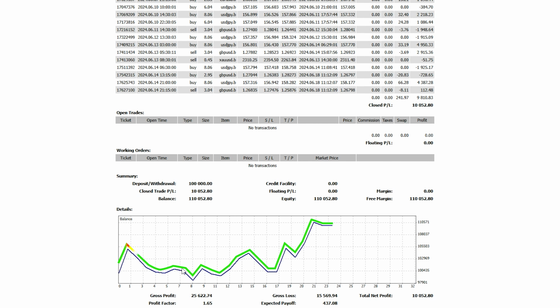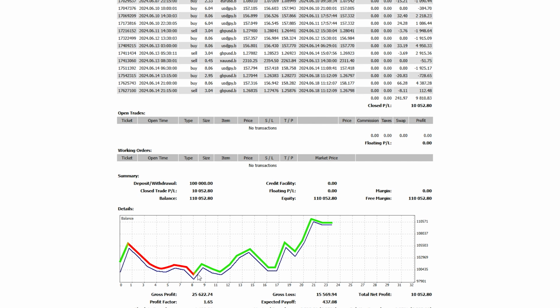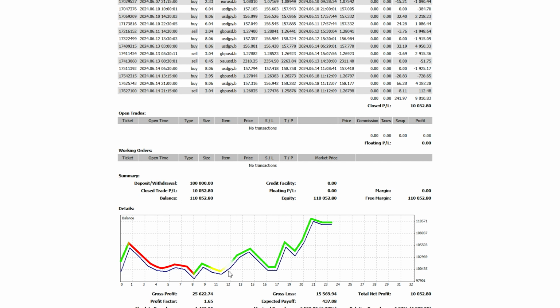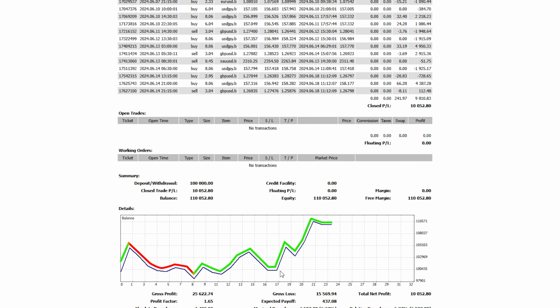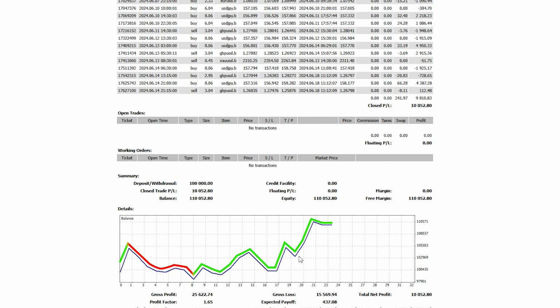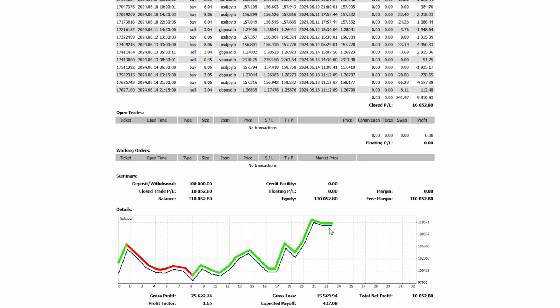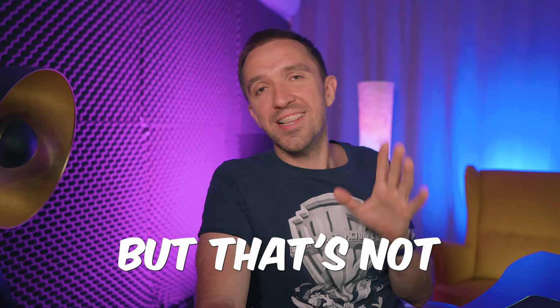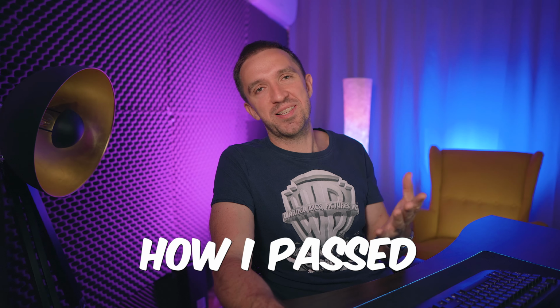and I experienced that loss where the balance dropped below the zero line. After that, I left it with the default lots for the strategies and using the high risk or risking 2% per trade, and you can see that slowly the account reached the 10% target. But that's not a piece of financial advice. I just share how I passed the challenge.